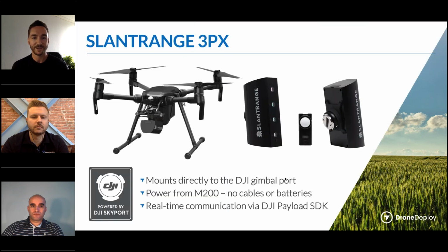So the 3PX, this is our latest sensor. We developed this in partnership with DJI. There are a few big advantages here. So number one, it mounts directly to the DJI gimbal port on the Matrice 200 series. So that's the 200, the 210, and the 210 RTK. And you can see there on the left, it just clicks right into that port like any other camera would. It makes it very easy to connect payloads, swap payloads, no mounting brackets and plates and bolts. It just clicks right in. It also pulls power from the aircraft, so there are no external power cables, no batteries.